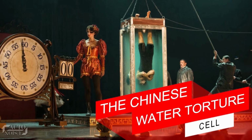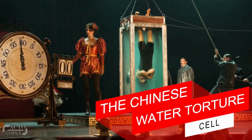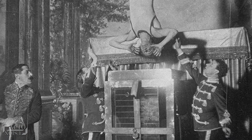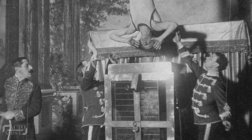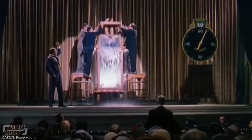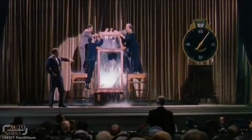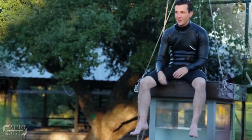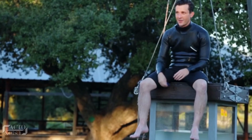At number 5, the Chinese water torture cell. The greatest and most sensational of all of Houdini's escapes was without a doubt his Chinese water torture cell. In this trick, Houdini was able to escape an extraordinary contraption resembling a fish tank. The tank is filled with water, while Houdini is placed head down in full view of the audience. But how did he escape in front of the audience with all the contraptions on his body?